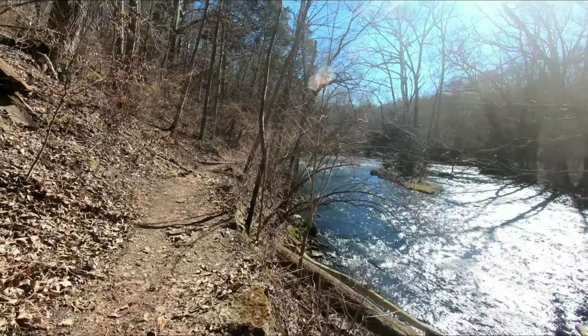All right, let's head over here. We're walking back over to the other side of the Pittsburgh-Cincinnati Trail. We're going to head into Clifton Gorge State Nature Preserve, which is over to the right of us. All right. You can tell it's pretty rocky terrain on this side of the trail compared to the Cincinnati-Pittsburgh trail.